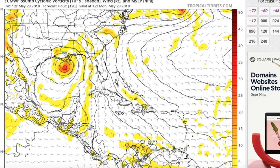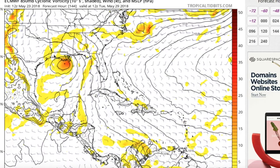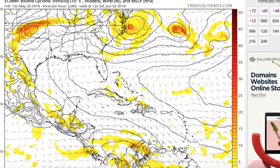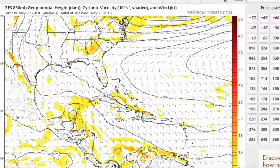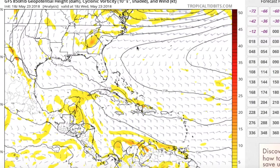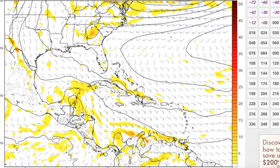It might or might not be a tropical cyclone by this point. And then it moves inland and into the eastern United States, and the rest is history. So here's the GFS model, the American model, at the same height in the troposphere.